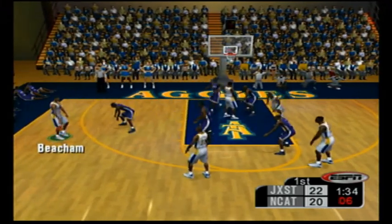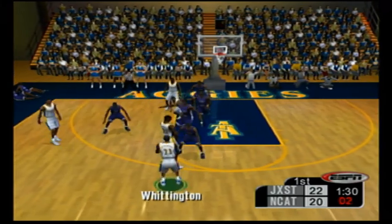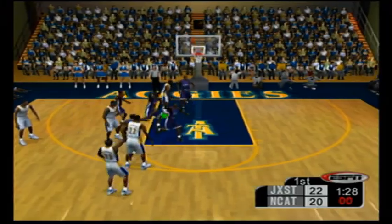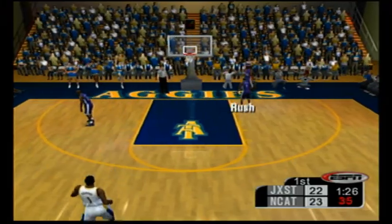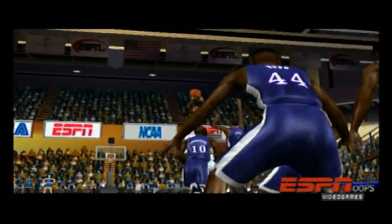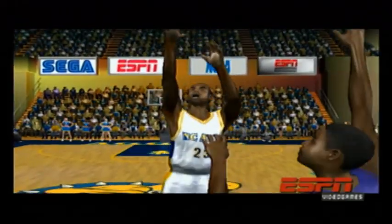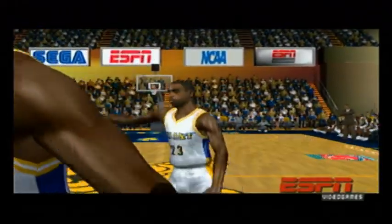Six left on the shot clock. They'll have to get one off in a hurry. Whittington for the three. Boy, simple and beautiful right there. That's a great feed. First the pass, then the jumper. What's not to like? And really, the point guard saw it all coming right there and put the ball in a position to score.